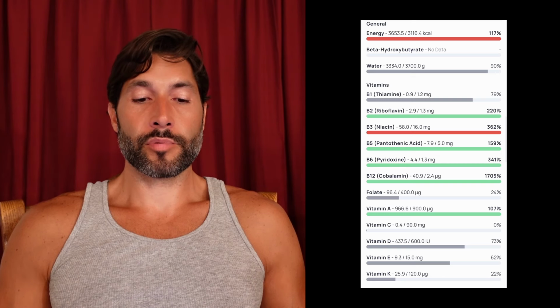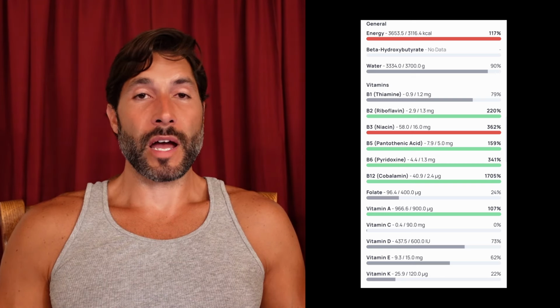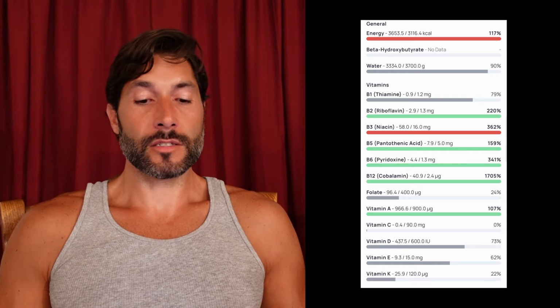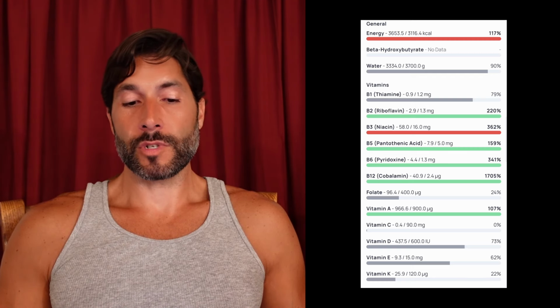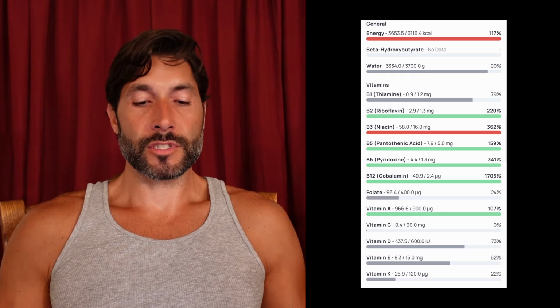So this one's been pretty consistently low throughout the past few days, and just by adding in 4 ounces of salmon, wild-caught salmon, this jumped all the way up to 62%. So that's pretty awesome, actually. That's a pretty big jump. So I know now that if I want to increase my vitamin E as we go along with this and I start trying to optimize the diet, seafood's one thing I'll definitely start adding in.